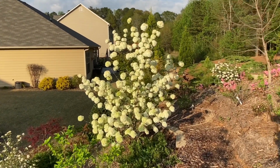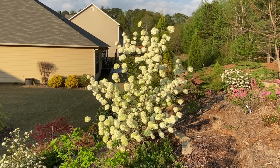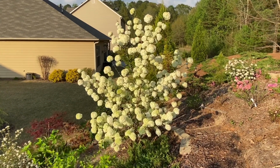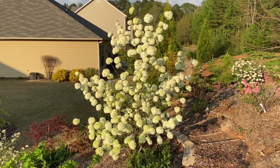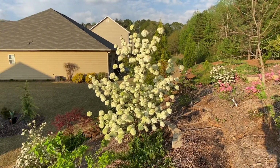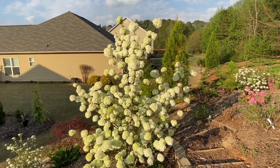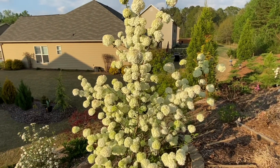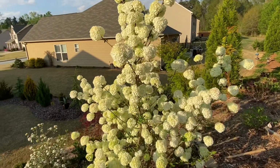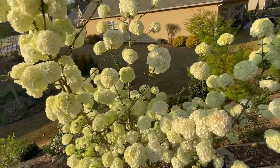Another Chinese snowball. So beautiful, guys. I love this tree. I love it. Like I said, hydrangea is one of my newfound loves. And since I can't wait for hydrangea in the summer, I have this Chinese snowball to give me the same effect. And you can see it's just covered in flowers, looking like white pom-poms.